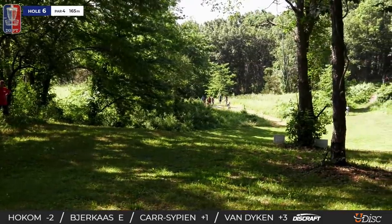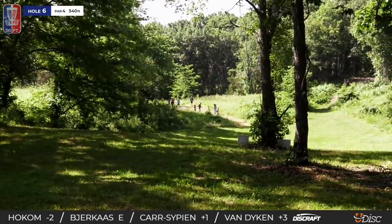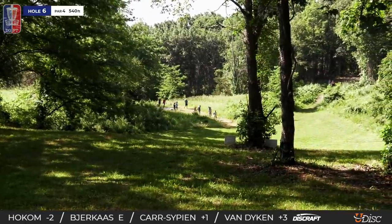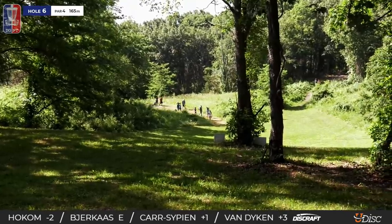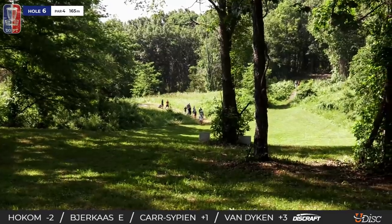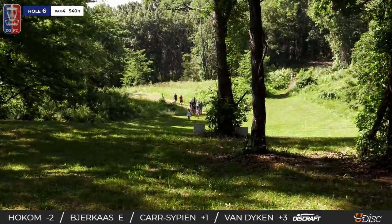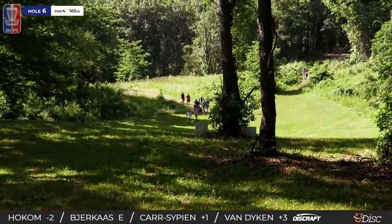It definitely makes it a bit harder now that they put that mandatory tree, because before you could sneak on the inside of it, or sneak on the right side, and you really didn't even think about it. Now with that there, it's obviously going to make it more narrow, and it's pretty far down the fairway, as we said.